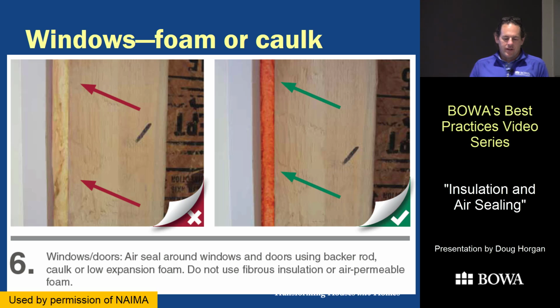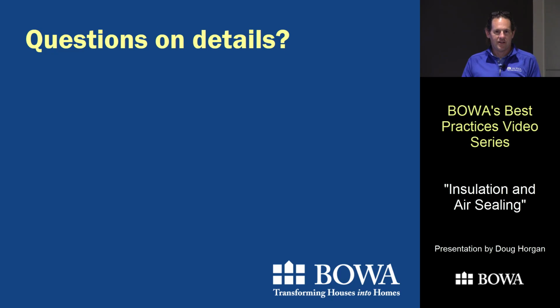Okay, one other quick detail. Even the Fiberglass Industry Association says don't seal your windows with fiberglass. You should use foam or caulking to seal the windows because they're airtight and the fiberglass isn't. Any questions on any of those?